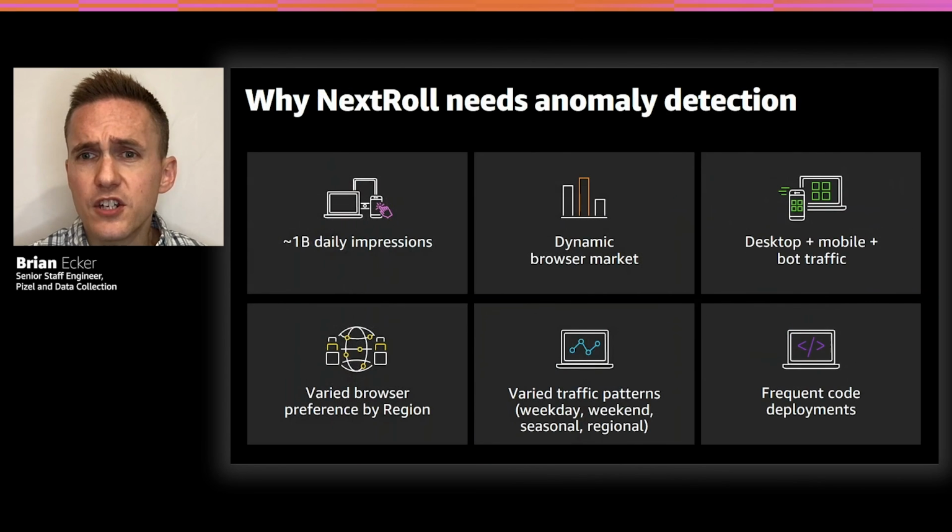On the Pixel and Data Collection team, we're one of the primary sources of data and event intake for Nextroll's various services. Our customers install Pixel code on their websites so we can help them better understand and reach their customers. We handle almost 1 billion daily impressions and collect data for things like segmentation, customer intent, and conversion tracking. As you can imagine, collecting this data is mission critical.